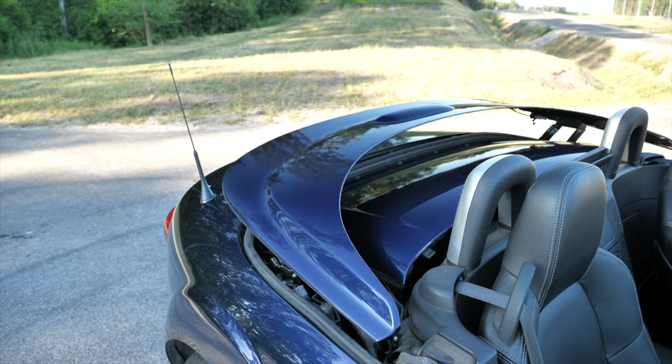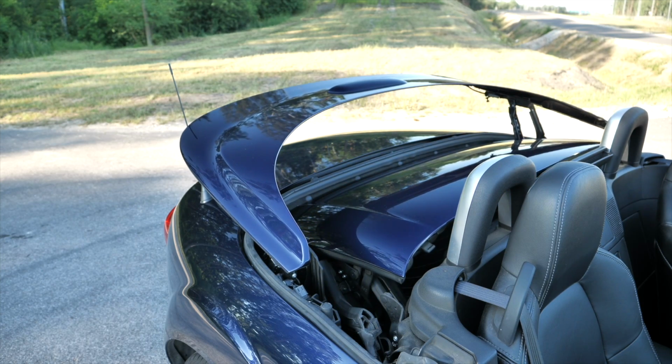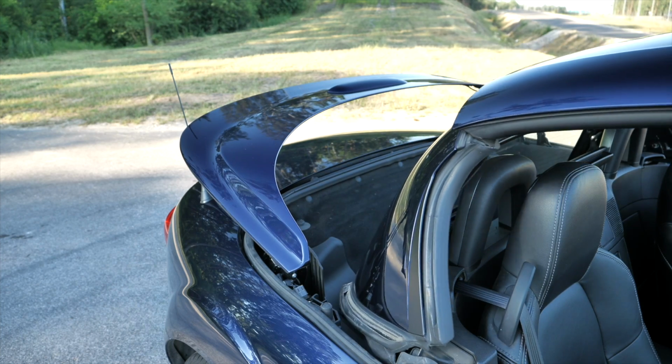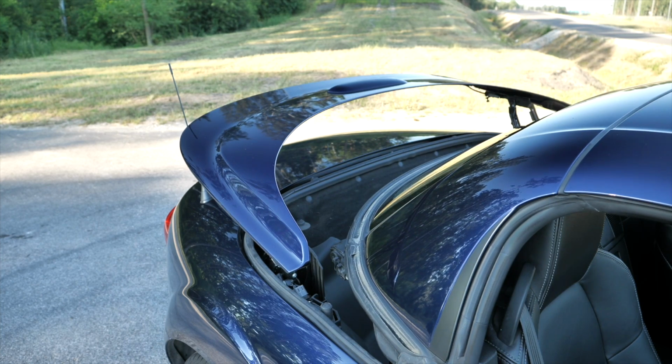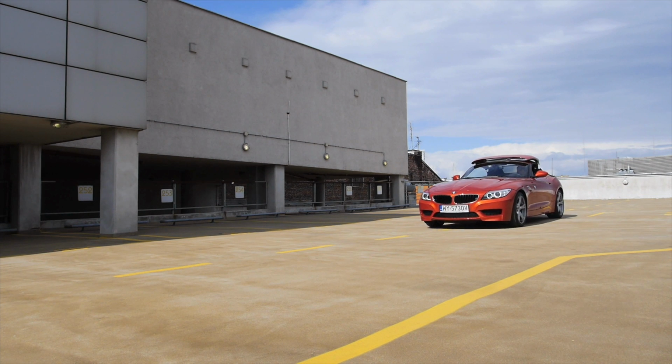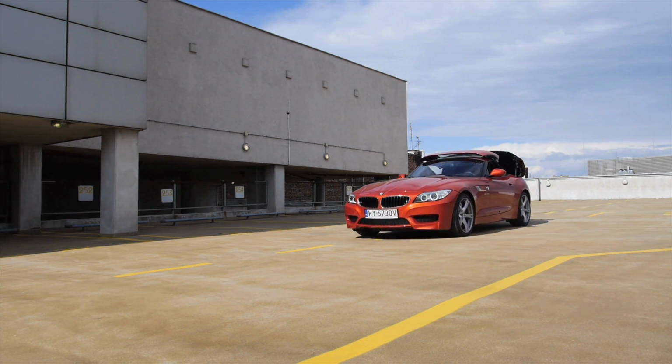Now, something to consider is the type of the roof, soft or hard top. If you live somewhere where it snows and rains a lot and you're planning to daily your convertible, a folding hardtop may be a better solution than a soft top. However, hardtops are usually heavier as well as more difficult and expensive to fix.